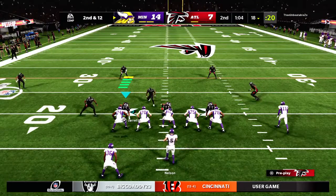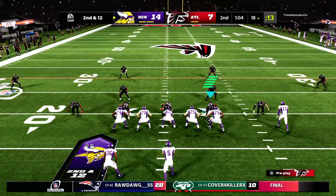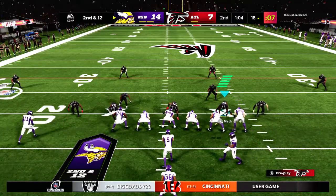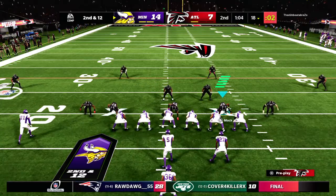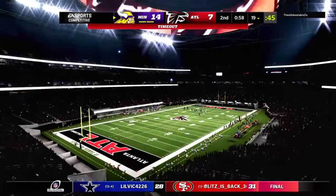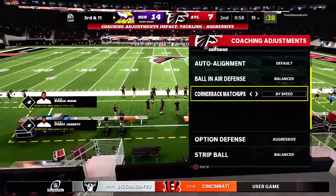First play of the drive goes the wrong way. Here's second and 12. They stay on the ground this time. It's Williams. Falcons going to use their third and final timeout as the stoppage will come with a little under a minute to go in this first half.